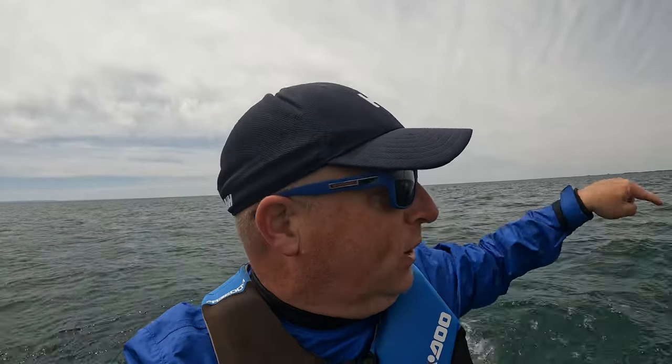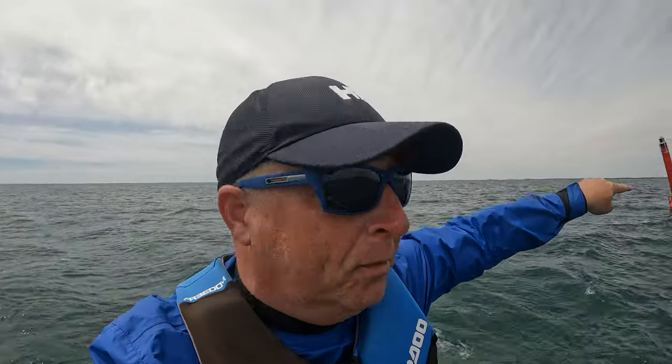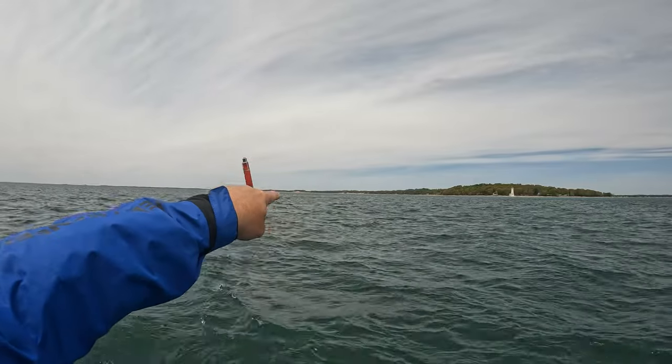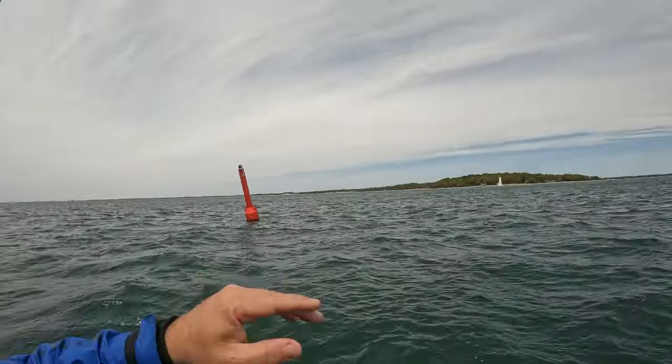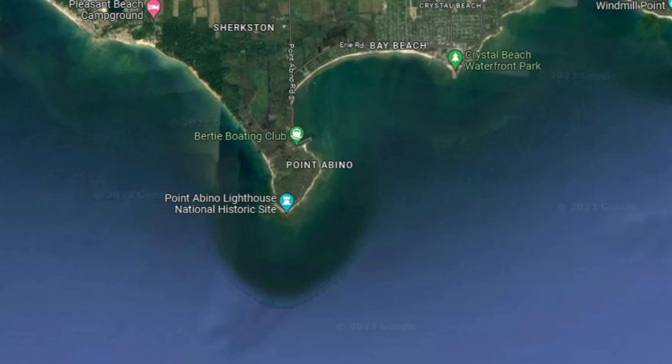Once you go around each point, you can actually get quite close to shore, no problem. Going to Shirkston, you could probably go right along the shore all the way over, near enough to Port Colborne, where it goes very shallow again. Say we're going to Fort Erie, as the land juts out, I'll put a little map up and I'll try and describe it to you a little bit better.